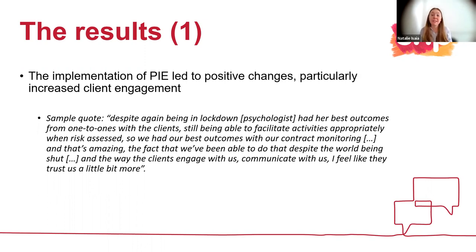Still being able to facilitate activities appropriately when risk assessed, I think meaning COVID risk assessed here, as well as regular risk assessment. So we carried on trying to do those activities where we could, kept being set back by COVID, but we kept trying. So actually when we did our contract monitoring, we had our best outcomes. So the commission is really happy.